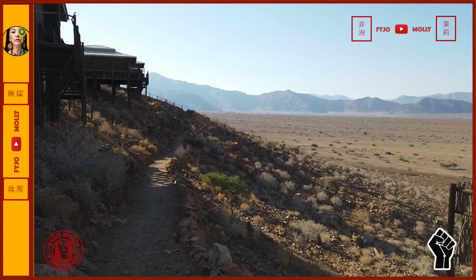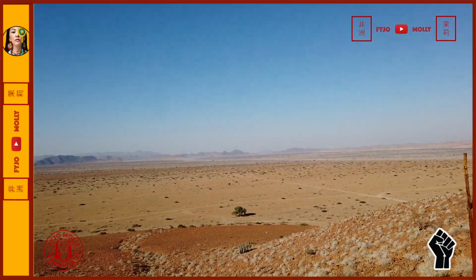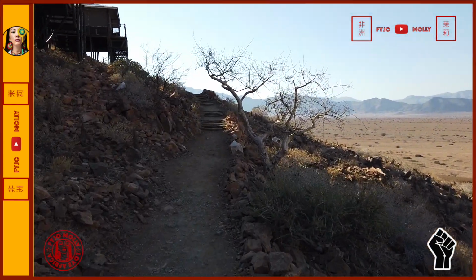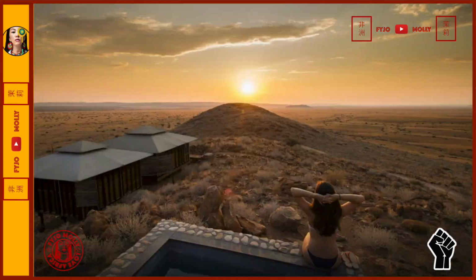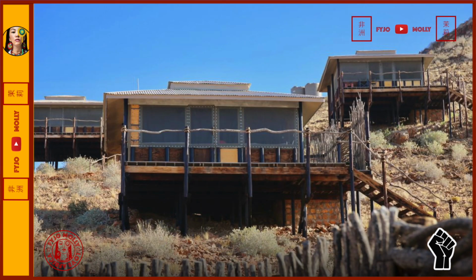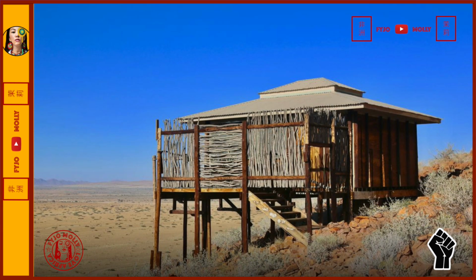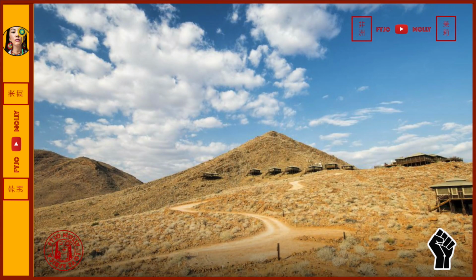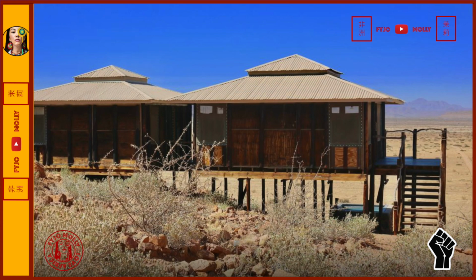Anyways, this is our camp. It is so stunningly and outlandishly beautiful, definitely worth all the hassles. If you ever come to Namibia, I absolutely recommend this accommodation to you. I assume this is what living on Mars feels like. It is deadly quiet, stunningly beautiful, and lonely.